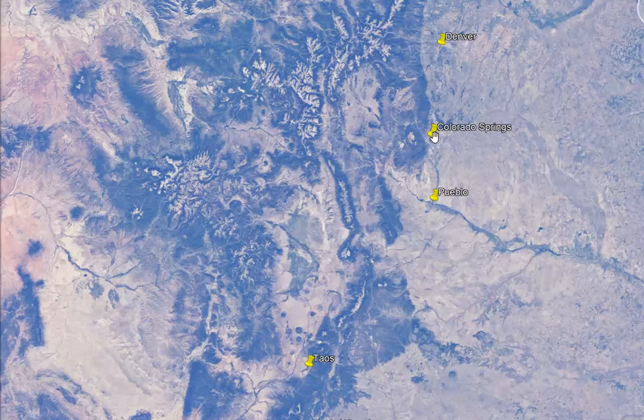Colorado Springs, 2 hours-ish. Pueblo, an hour and 15, depending on where you are. Then you come on into Levada Pass into the area. 20 minutes. Yeah, Pueblo's an hour and a half. Just to maybe also give you an idea. Well, let's see. There's Levada Pass.